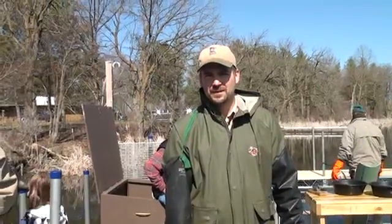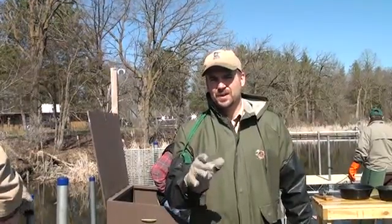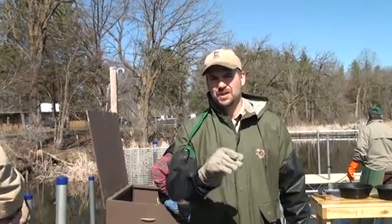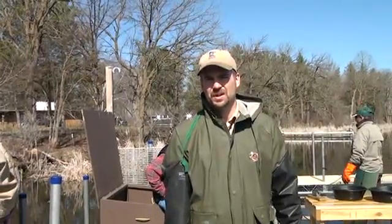And will the eggs attach during fertilization? Basically, when they're broadcasting their eggs out, those males are fertilizing as it goes, and then those eggs will settle out and stick. They're a real sticky egg, so they'll actually stick to it once it comes out.